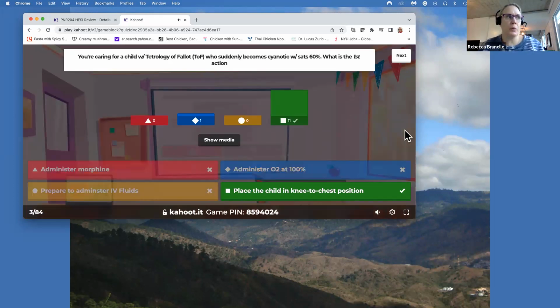Okay, so that is very similar to the last question. It's one of those things you really need to kind of file in your brain. A priority action with tetralogy of Fallot is that knee to chest position. This is another one where you could do all of these things. But the first thing you're going to do is put them on their back and push their knees into their chest.